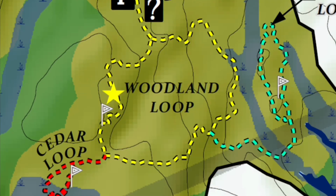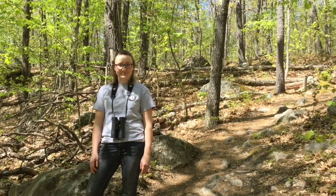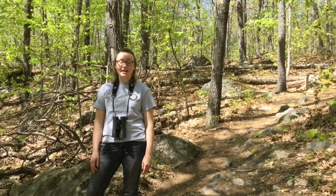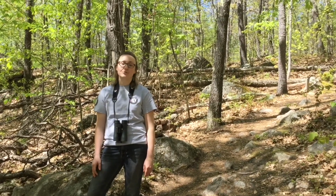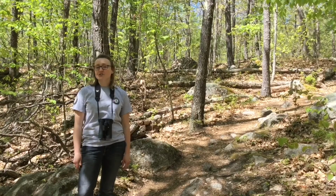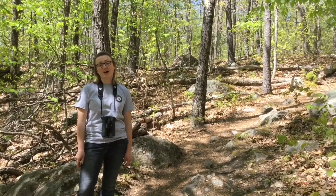All right, everyone, we've arrived at our first stop along the woodland loop. Now we're here in a dry oak woodland. The canopy is dominated by red, white, and black oak, as well as American beech and some scattered white pines. The understory layer in this forest is comprised mostly of heaths, including blueberry and huckleberry.